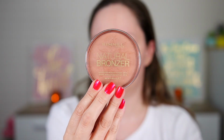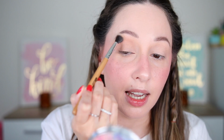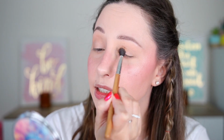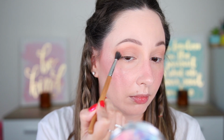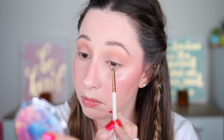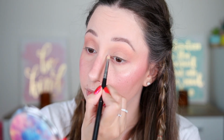It's time to create the strawberry look on the eyes as well. And I'm taking now the Rimmel Natural Bronzer and I'm applying this in the crease area, also a little bit on the eyelid. And then I'm taking the berry shade of the same Catrice blush and I'm diffusing this in the crease area as well. And then I'm using the same shades on the lower eye as well. For the inner corner, I'm taking the same highlighter that I have applied on the cheekbone.